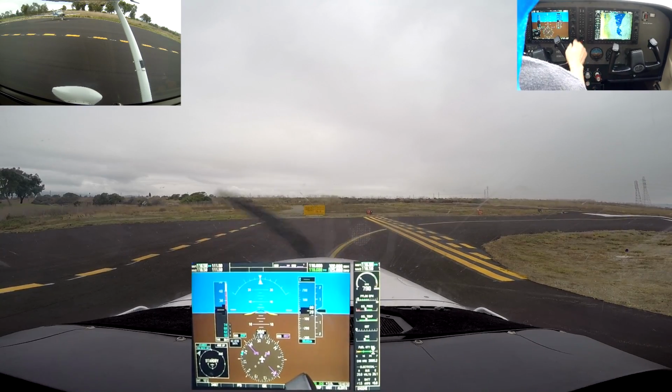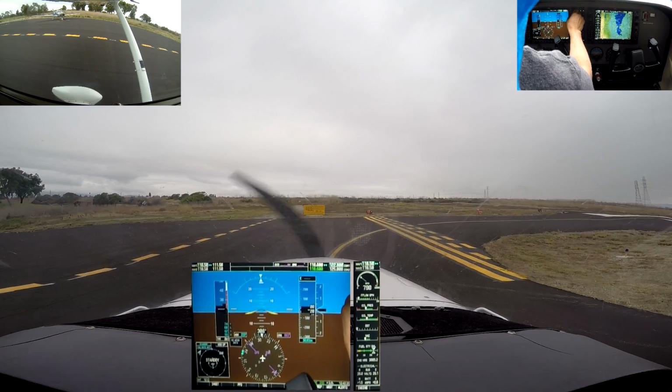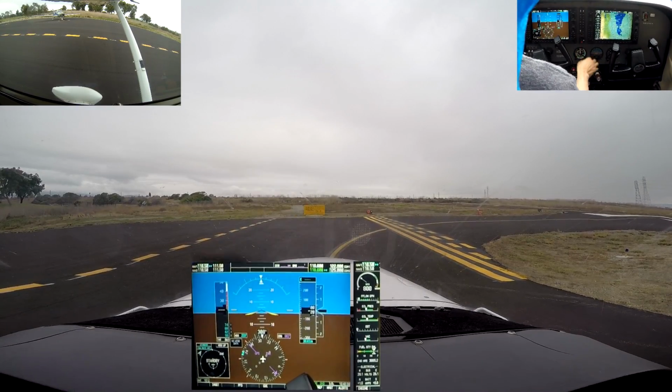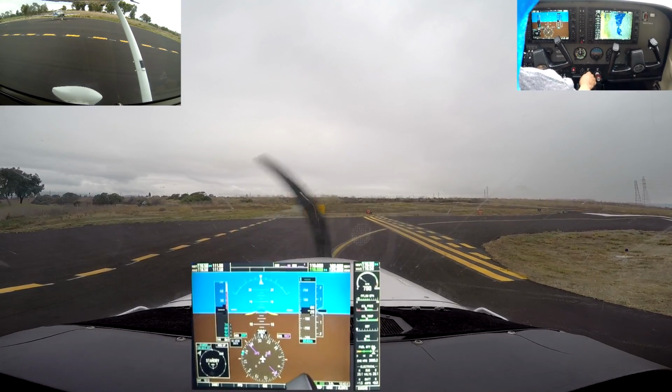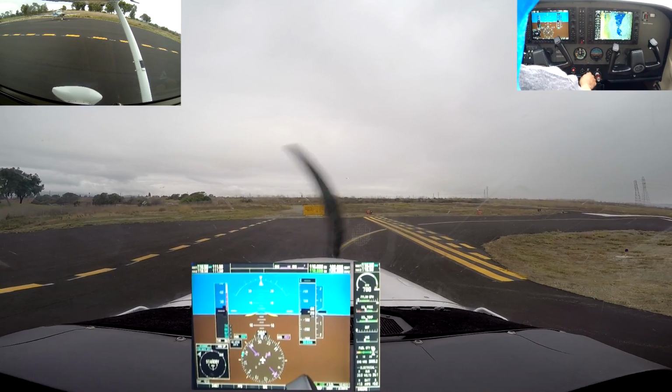Sierra Papa. I thought it was funny, there was that one young lady. They told her to extend upwind to the amphitheater. And everybody's so used to right closed traffic here that it's usually extend downwind to the amphitheater. So when she read it back, she read back, extend downwind. I could easily see myself doing that, extending to the auto bridge.